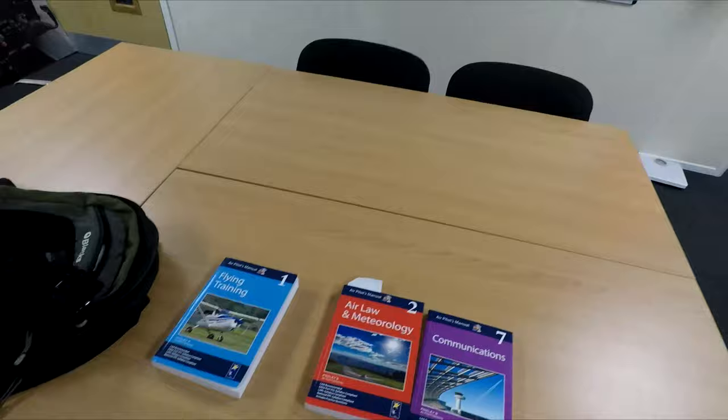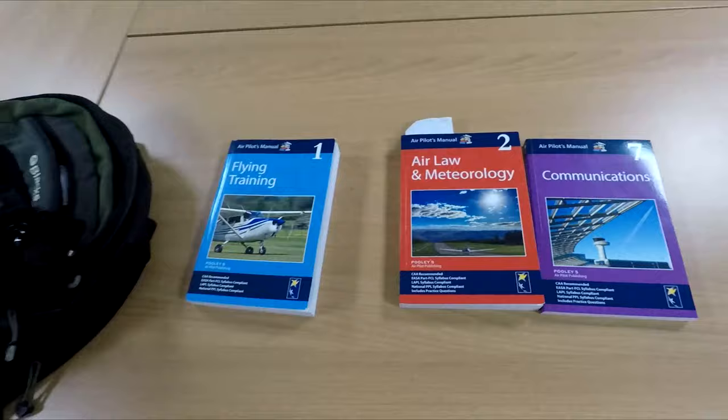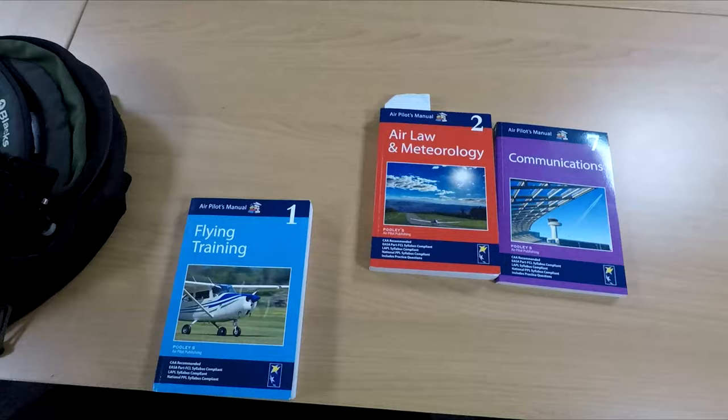However, what I have done now is I have picked up a couple of other books, and I wanted to just talk you through them quickly to give you an idea of where I am, what I'm thinking and what I want to do with my training. So if we look back on the famous classroom table, or soon to be famous classroom table, I've gone a bit further through the flight training book, and what I've found is that it might be best to read this periodically.